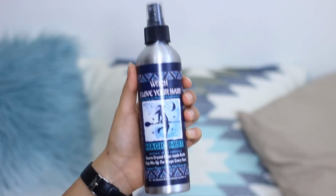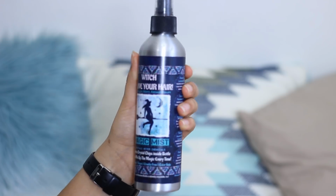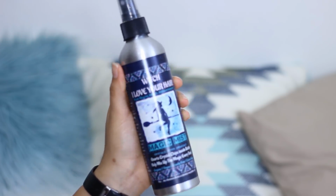There are a multitude of refreshing products that are on the market, but you can also improvise. You can use sink water if you want. You can use aloe vera juice. You can use rose hip water, cucumber water, whatever you want. This is what I personally use, and I use it on my hair every single morning to refresh my curls.